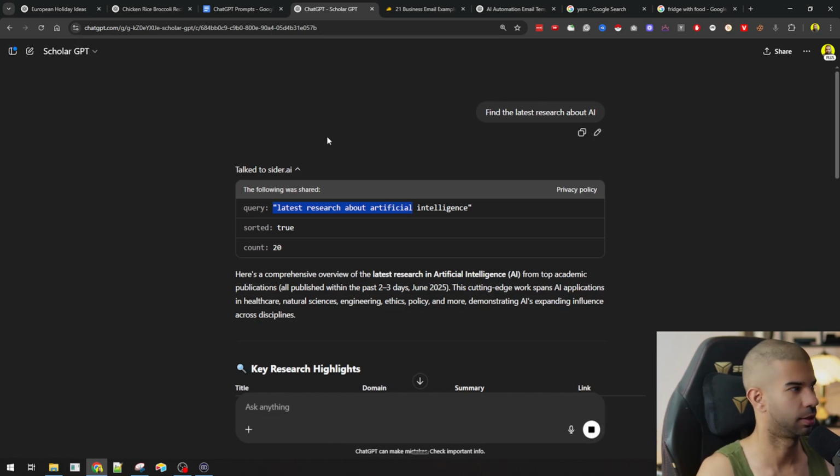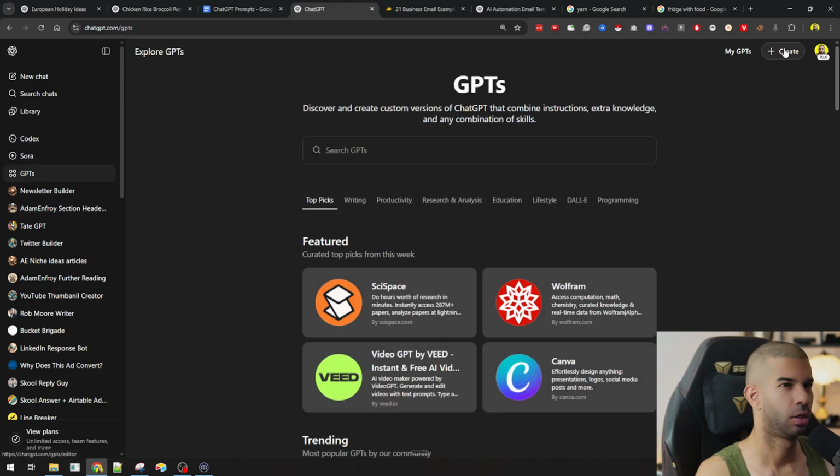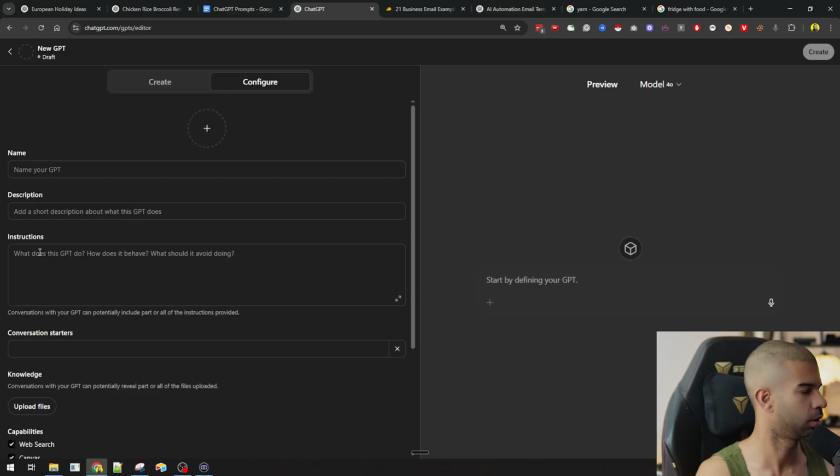So these are custom GPTs. And in addition, if we go again to GPTs, we can also hit create right here, and we can create our own. So give it a name, a description, instructions.